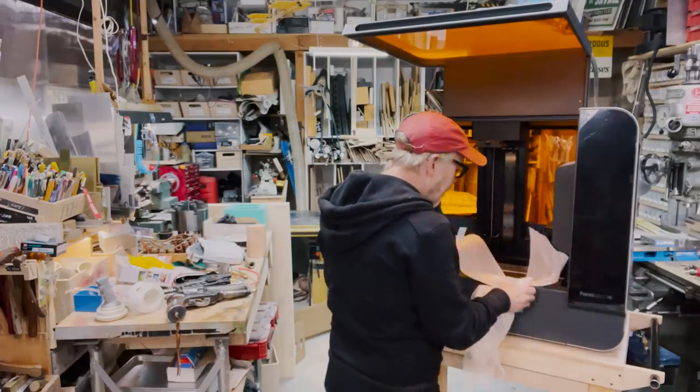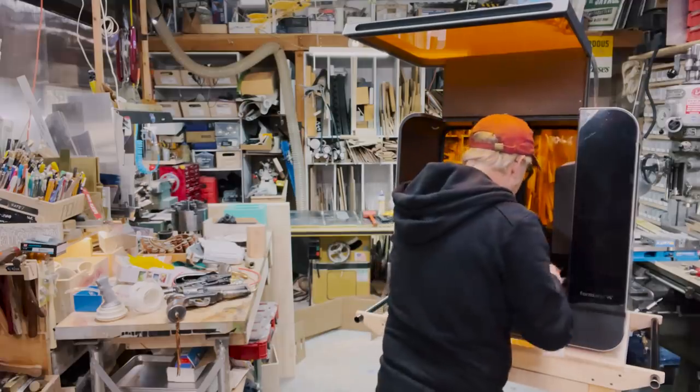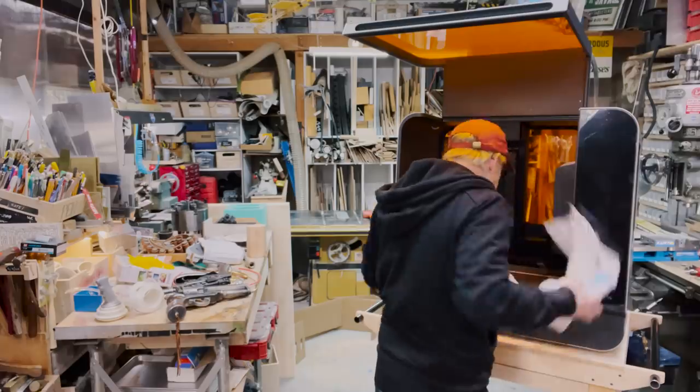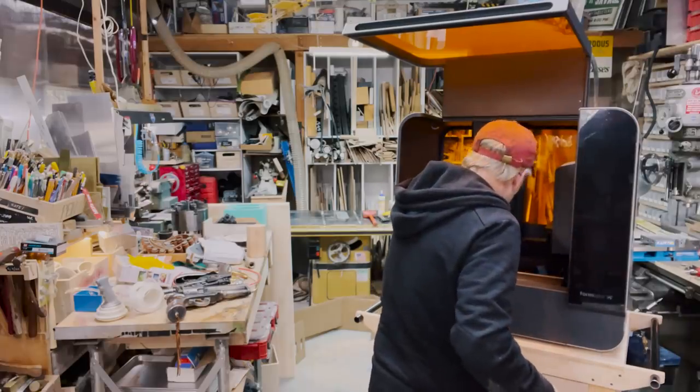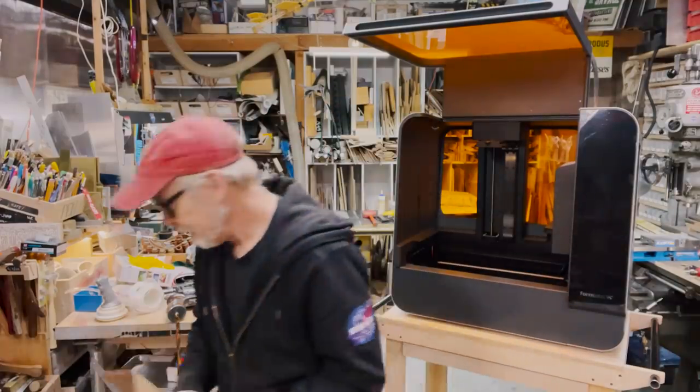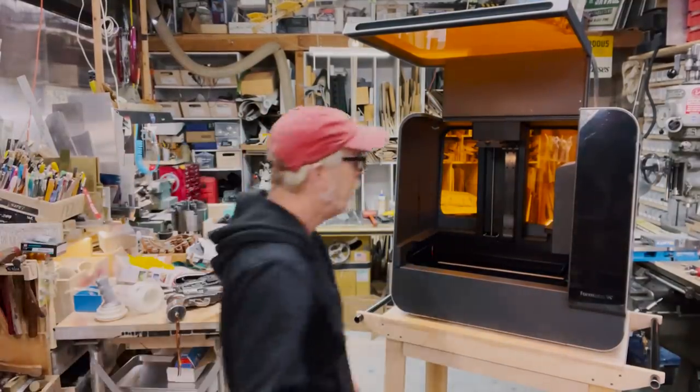Okay. Oh, I see. They want you to pull all that crap out before you turn it on. Right, that makes total sense. That makes all the sense in the world. So this piece of cardboard protecting one of the lead screws is gone. Okay.